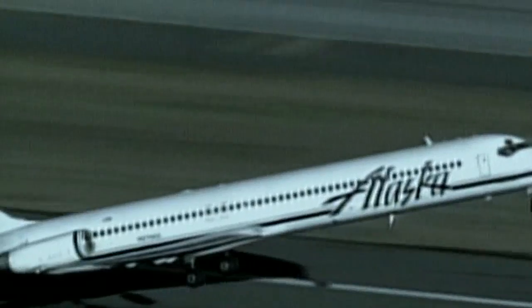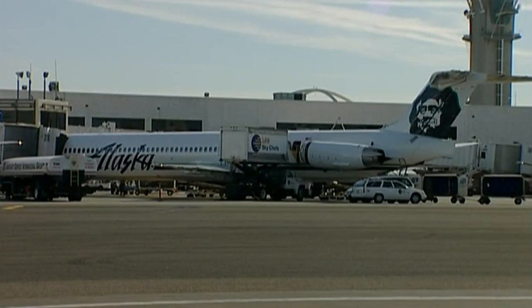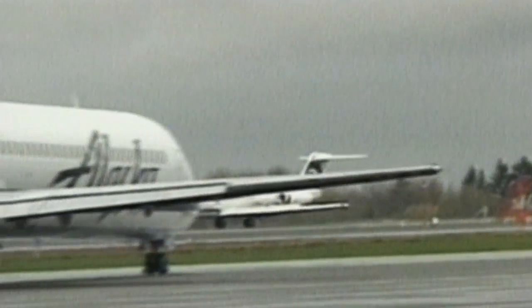The Federal Aviation Administration orders an immediate check on all MD-80s in the USA. At Alaska Airlines, the jack screws on 6 of its fleet of 34 MD-80s fail inspection.